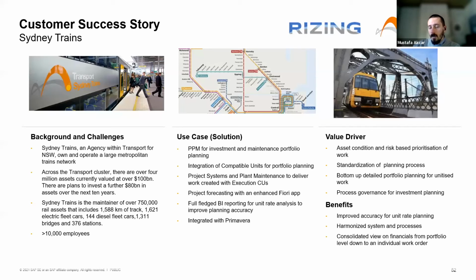So this actually gives us a really good picture of standard unit rate analysis to make sure that our planning was actually correct or in line with what's happening on the field in terms of execution. Of course, there's a full-fledged BI solution implemented on top of this to do deeper analysis of what has been happening in comparison to the portfolio level planning. There's integration with Primavera through EPC, and all this provides Sydney Trains with an accurate environment in terms of planning their portfolio and being able to compare the actuals against those unitized work buckets.